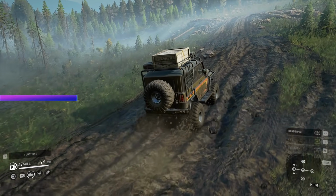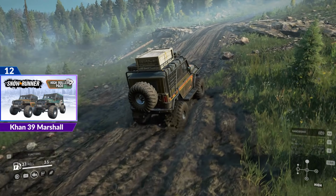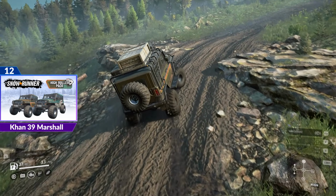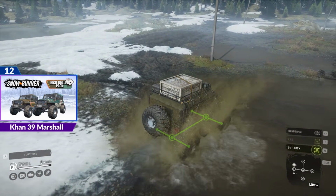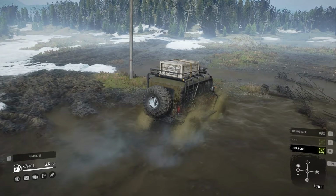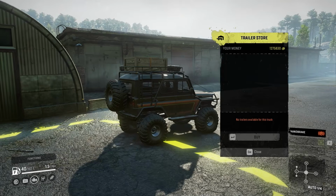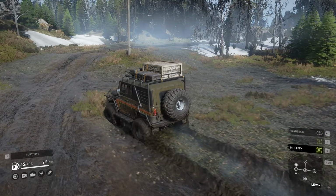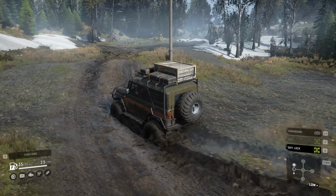At number 12, we have Con 39 Marshall. Con Marshall is a fantastic truck. It's very capable, but it has a very small fuel tank. Even with the extra fuel that you have on the roof rack, you probably would run out of fuel before you're done scouting. And another thing that is not good about this vehicle is you cannot attach any trailers to this car. Con Marshall is a good vehicle for scouting if you have access to fuel stations.